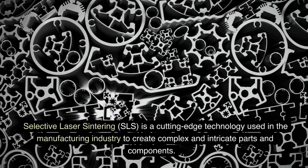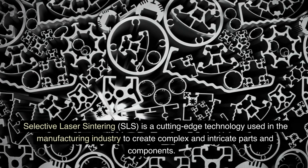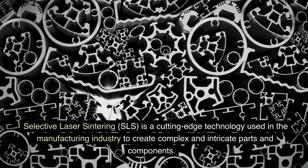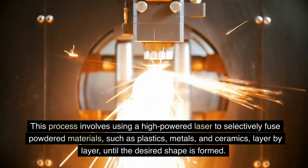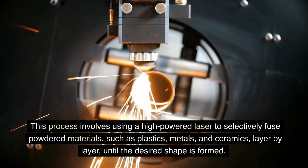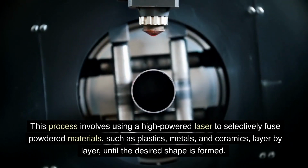Selective Laser Sintering, SLS, is a cutting-edge technology used in the manufacturing industry to create complex and intricate parts and components. This process involves using a high-powered laser to selectively fuse powdered materials, such as plastics, metals, and ceramics, layer by layer, until the desired shape is formed.